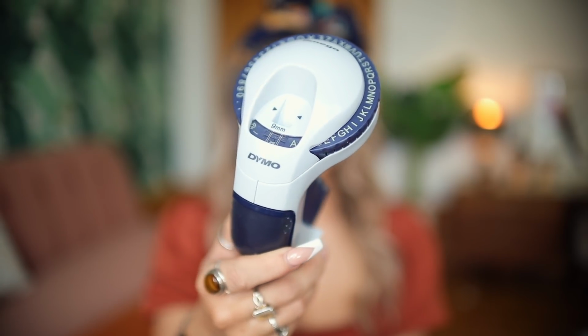And then similarly to that, I label all of my clear jars because especially spices, you want to know what you're putting in. I use a Dymo. This thing is so easy to use.